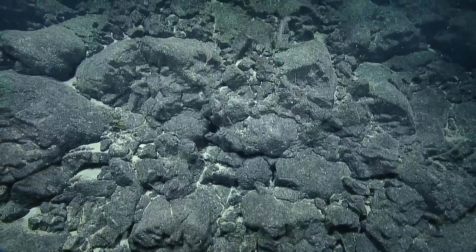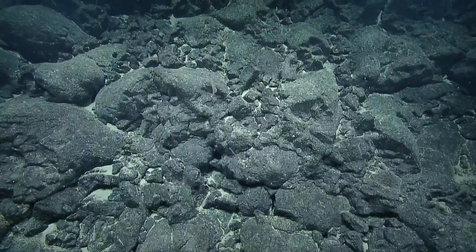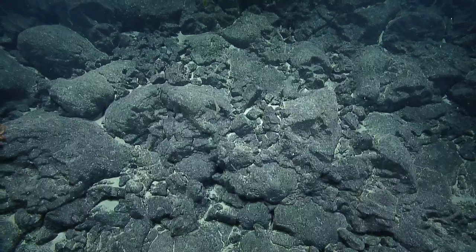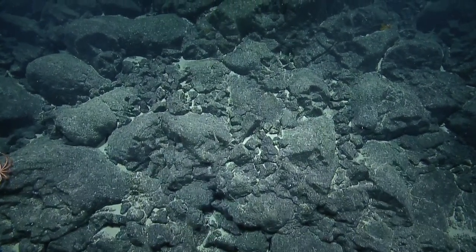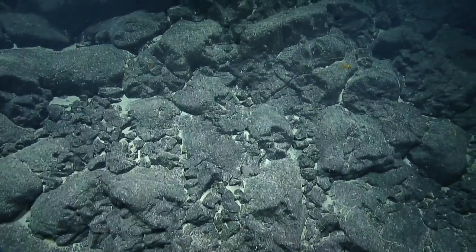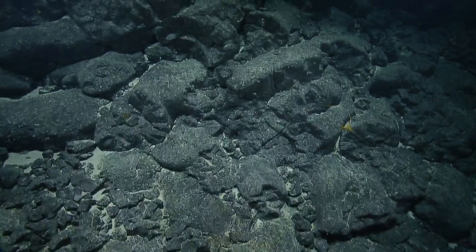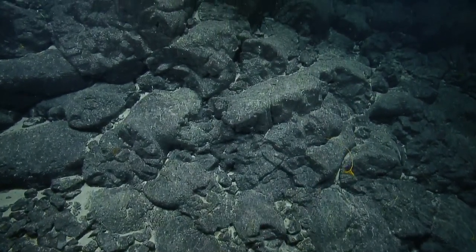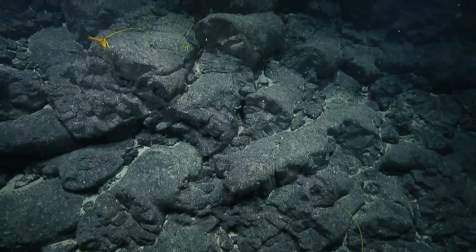Is the sediment that it's all packed into just other rocks that have eroded over time down to the really fine scale, or would it be something else piecing it all together, the white stuff in between? Oh, the white stuff is probably a mixture of things, but it's mostly stuff that's rained down from above. It's not in situ material.